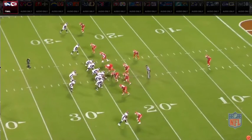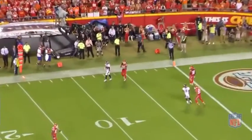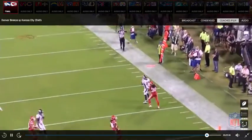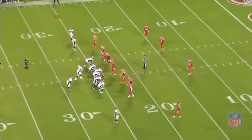Here we go back to a throw. I think it's the wheel route throw where Peyton tries to go back shoulder again to Emmanuel. And that's fine. You know, again, no harm, no foul. It's better than keeping the ball in play and having the clock wind down.